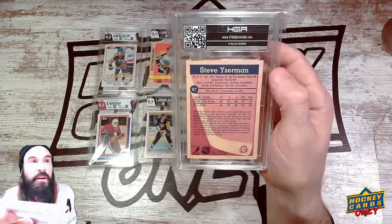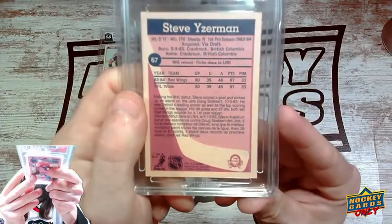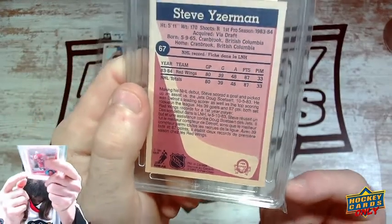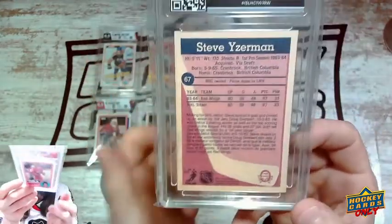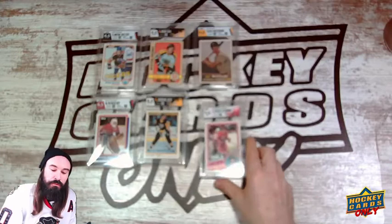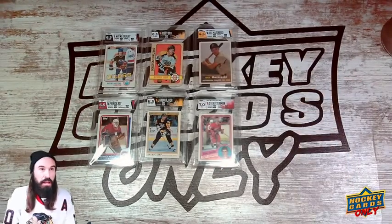The backside's very clean. There's the corner that's out. Let me show you, it's fair to say that corner is out. You can see it from far away, and it wasn't a perfectly clean card. So 7's totally awesome. So there it is. Those and the 4 Patrick Roy rookie cards were the ones I sent out.